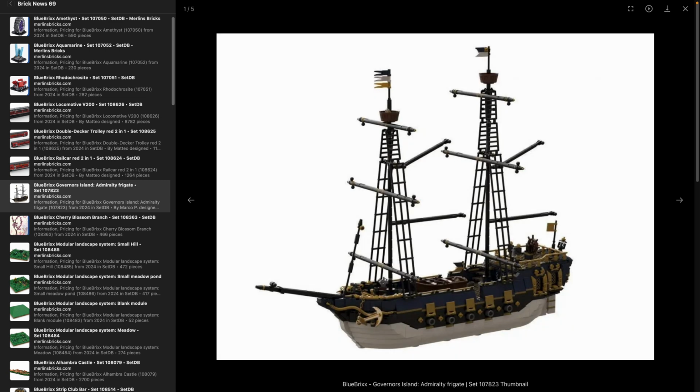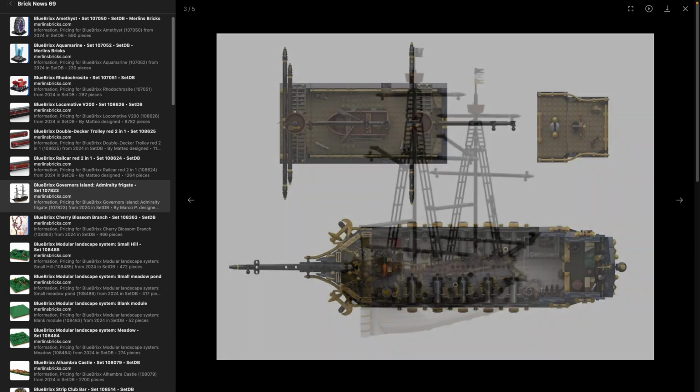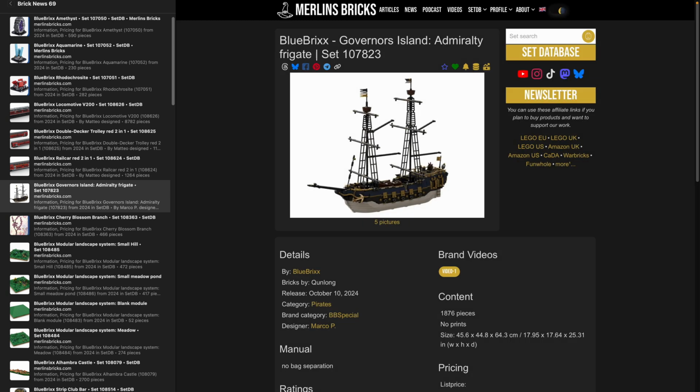So there was also a pirate version, or let's put it more like a reddish brown, dark red version of this ship in the past. I think it was called the Brigantine, which was actually a much better fitting name. I did build this one, however, I was not really happy with the piece quality. There were a lot of issues around the masts.